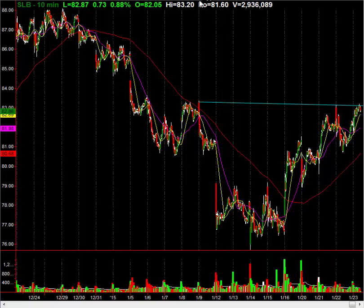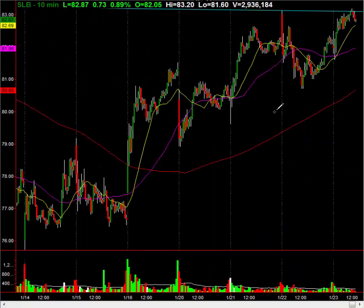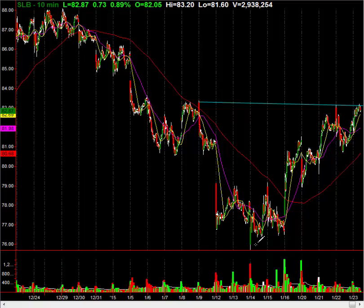Assuming this breaks to the upside, and again, it hasn't yet, so be aware that it needs to break to trigger, but assuming it does, then guess what? You literally have upside potential. Let's take a look. 76 to 83, that's $7, so you would add 7 here. You'd be looking at around an $88 to $90 target on Schlumberger if this can break out, folks. Again, $88 to $90 on Schlumberger. That would send it up towards this pivot high right here, maybe even a little bit higher.